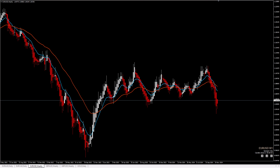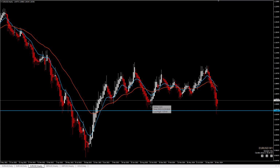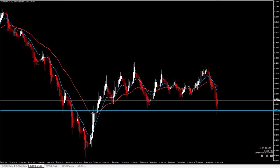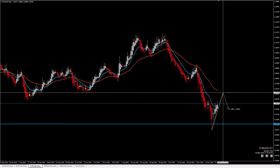Euro dollar also reached area of support, as you can see. And what can happen? Of course, we also had this trendline breakout. What can happen? Bigger retracement. The question is if we start to have retracement of the weekly chart, price will make the weekly short 1 to 3 and then will push down, or we will have first smaller retracement, meaning that price will retrace on the 1 hour chart and we'll get daily chart short scenarios.